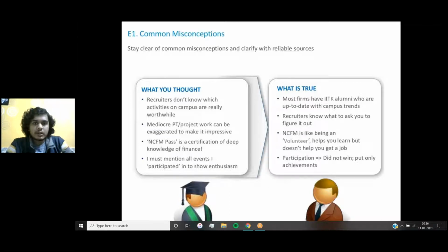Then there is the idea that I must mention all the events I participated in to show enthusiasm. Your resume is not about everything you have done in your stay at IITK. You would have done many things, but it's about what you have excelled in, what stands apart from other people who are with you right now at IITK. Participation, if you did not win, doesn't matter. You should only put your achievements, or something that is really great among all the things you have done. Next slide please.